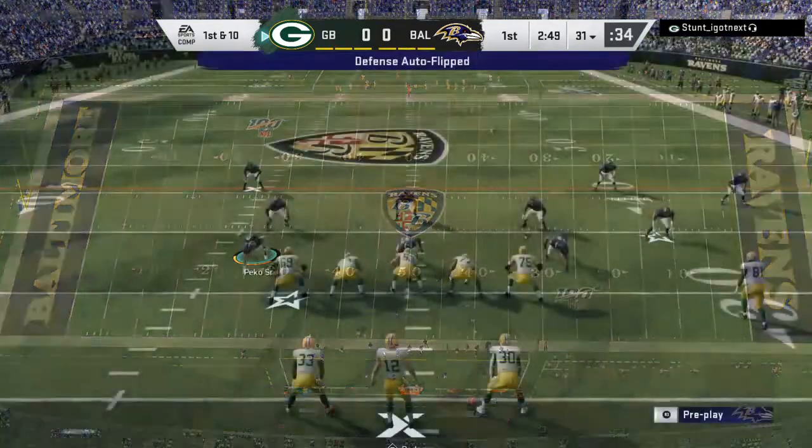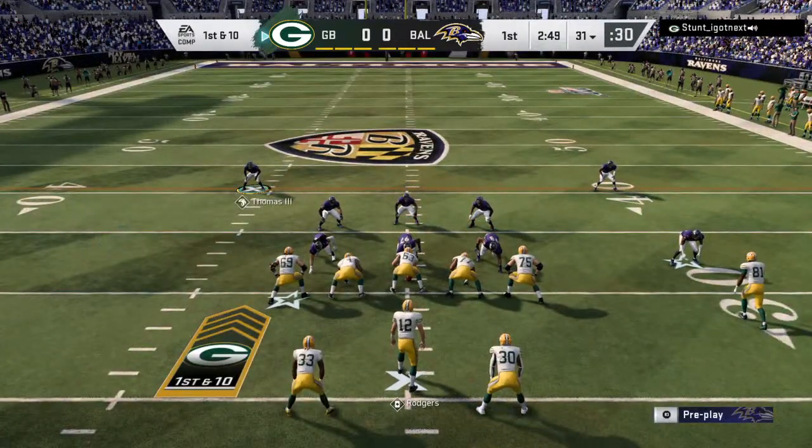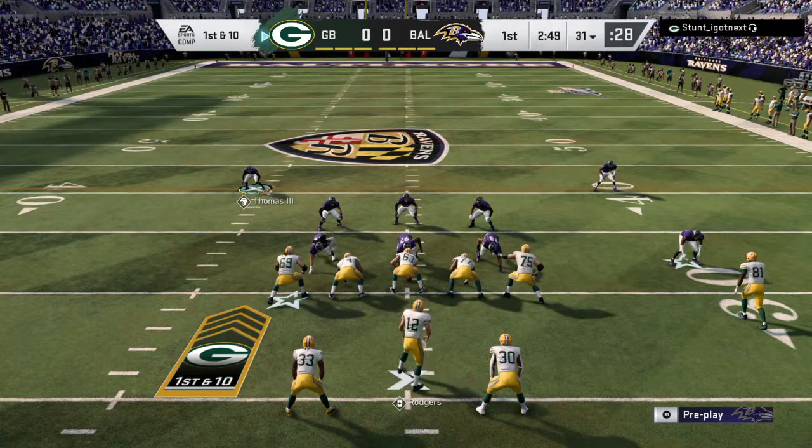Let me go back to playing defense. The Packer offense ready to get their next drive underway. And they'll certainly be trying to do better than that first drive where they went 3 and out.